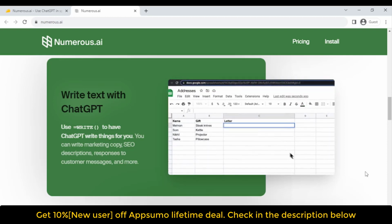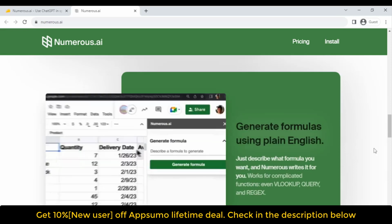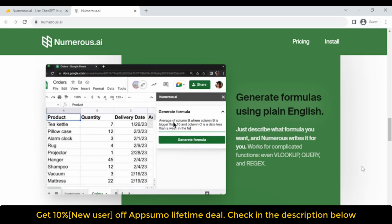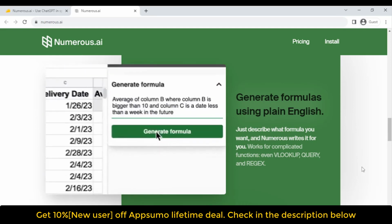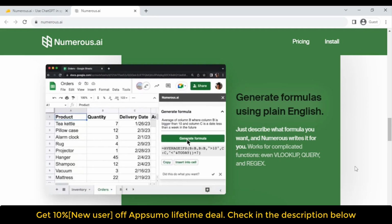Prompt ChatGPT to perform AI-related tasks like making educated guesses, summarizing text into bullet points, and extracting specific content. Thanks to the AI function, Numerous.ai can do awesome things like send unique replies to as many customer comments as you want. You can also browse from pre-written AI formulas to perform basic tasks, so you don't worry about coming up with your own formulas from scratch.